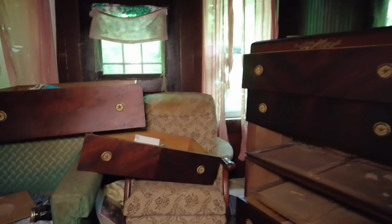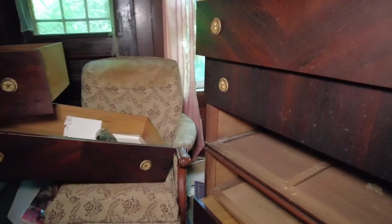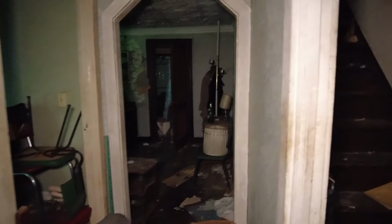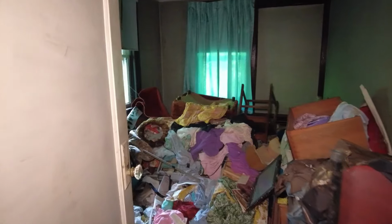Oh, man, it stinks in here. Oof. Disgusting. What's in here? Oh, I had to squeeze by all the stuff. Oops, that was me. Nope, can't really open it, and that's okay. My fat butt by those chairs and stuff. What is in here?